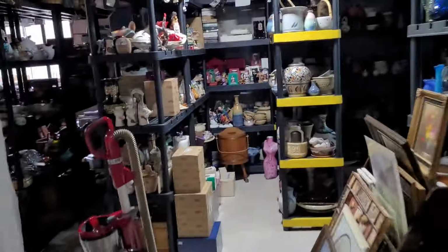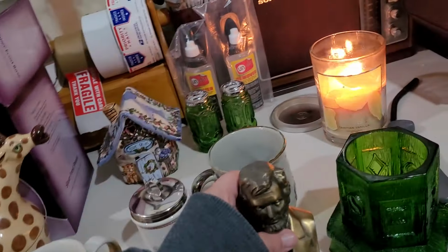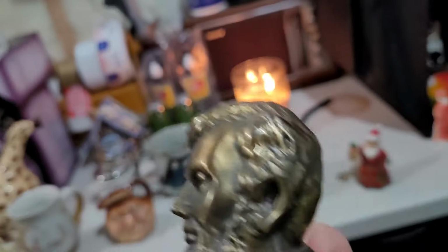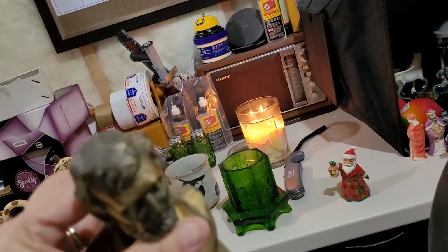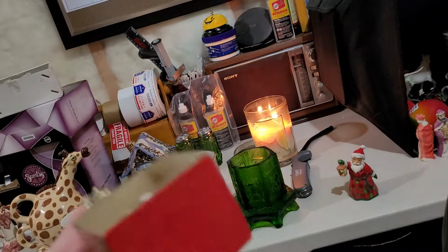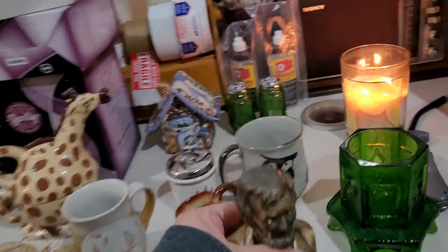I got a brass Abraham Lincoln bookend sold. Brass was selling very well. It still sells, mind you what the subject matter is. This was probably a little bit harder of a sell, but the Abraham Lincoln bookend here sold for $17.97 plus shipping.